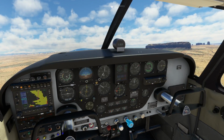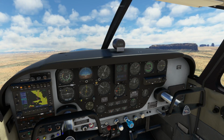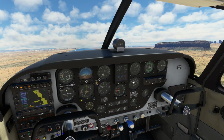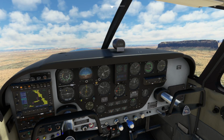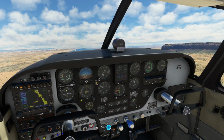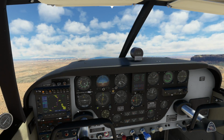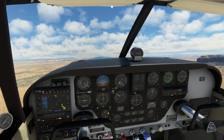Let's go ahead and bring this back to... Man, we're already overheating cylinder 5. That was fast. We'll bring that back to 2400 RPM. There's right about 2400. Then I guess let's go ahead and give it a little bit more fuel just to help cool those two cylinders off that are getting warm.